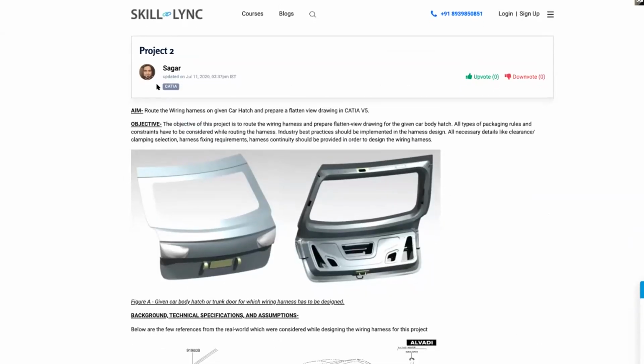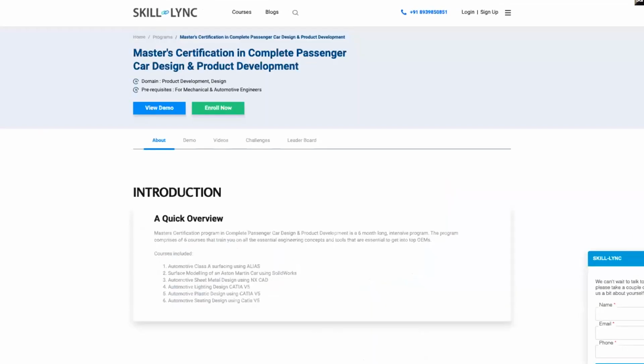So, guys, one thing that I wanted to explain to you today is that a lot of you are asking me how you can build these kinds of profiles in chat. And one thing that I want to say is that we have built a really, really good coursework. Say, for example, this is the master's certification program in complete passenger car design and development. Here you look into automotive Class A surfacing using Alias, surface modeling of an Aston Martin car, automotive sheet metal design, automotive lighting design, automotive plastic design, automotive seating design, right?